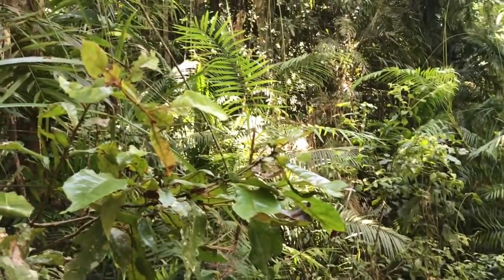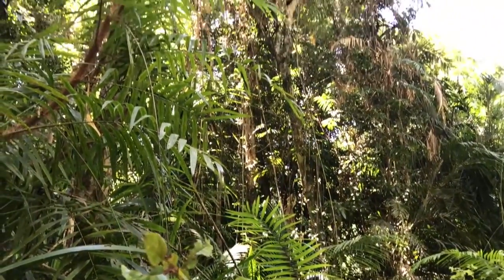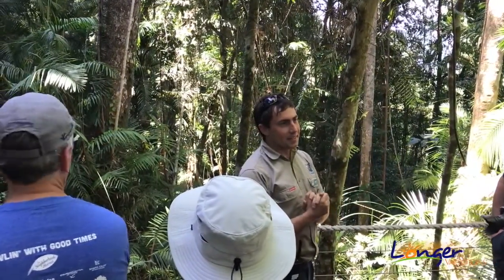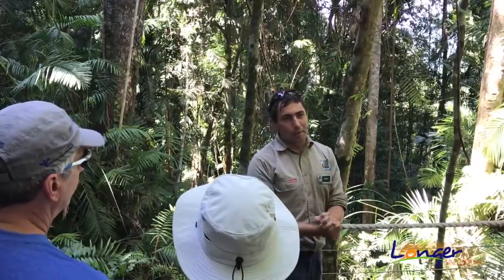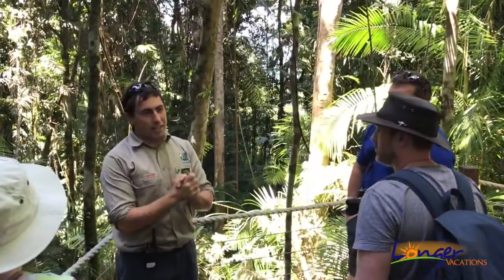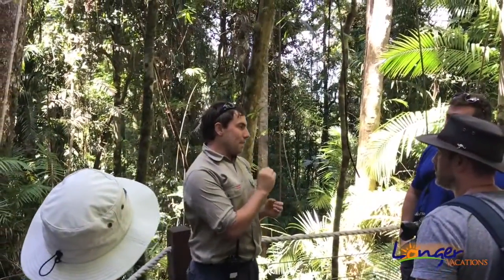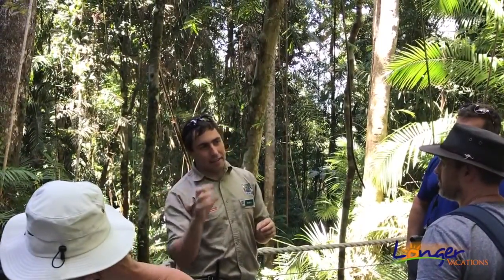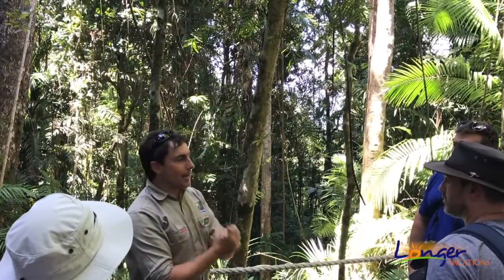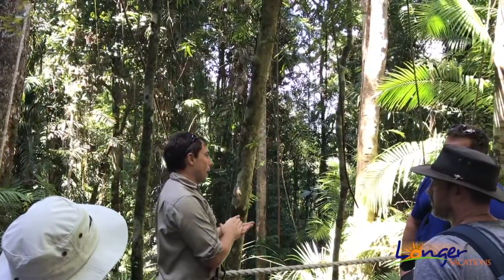In areas like this, you get a concentration of the really nasty plants too. Anyone here heard of stinging trees? They're a pretty common plant in Australia. They grow all down the east coast. We get a giant stinging tree here. Now what's happened is insects love to eat the stinging tree. So do little wallabies. So the stinging tree can either lay down and take it, or it can fight back, and that's what it does.